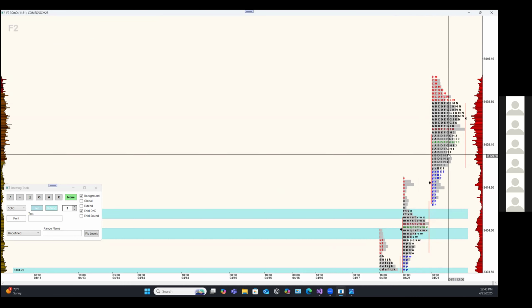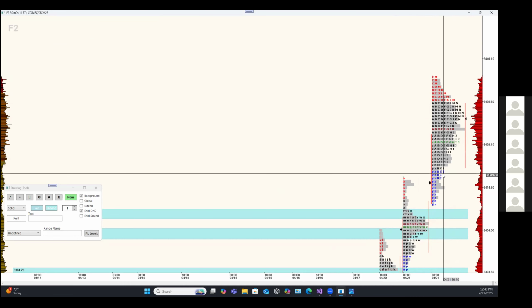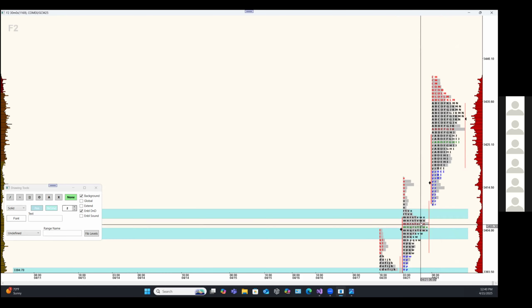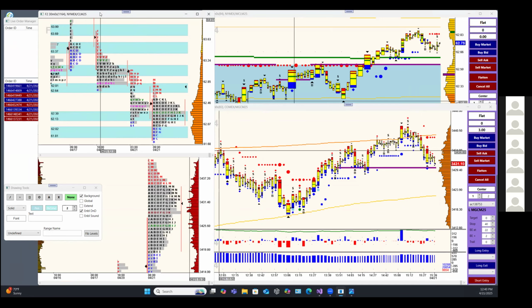Look to buy weakness. There's going to be one edge somewhere around the 34.25, one down here at the 34.18s, and one down here at the 34.10s. So we'll see how far they can take that. But buy early weakness, rotations back up. Gold is on fire, melting up.